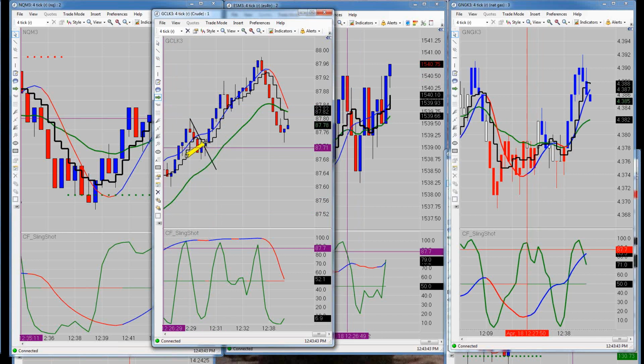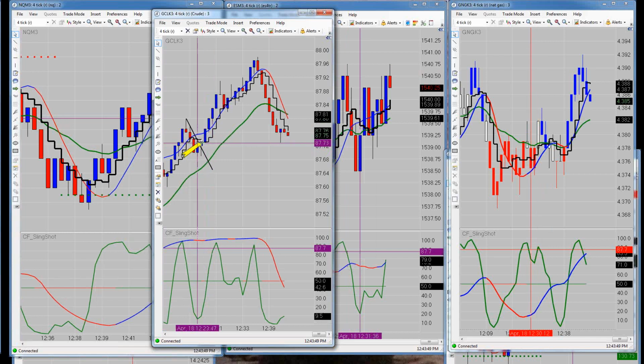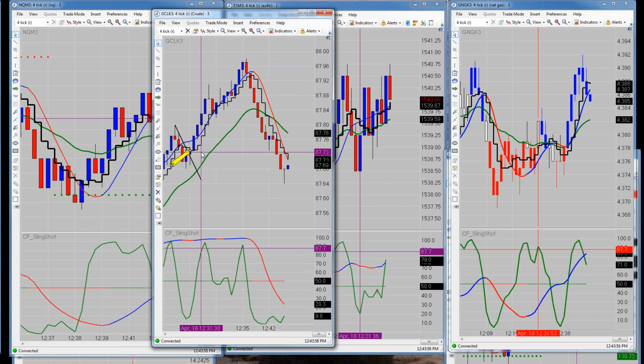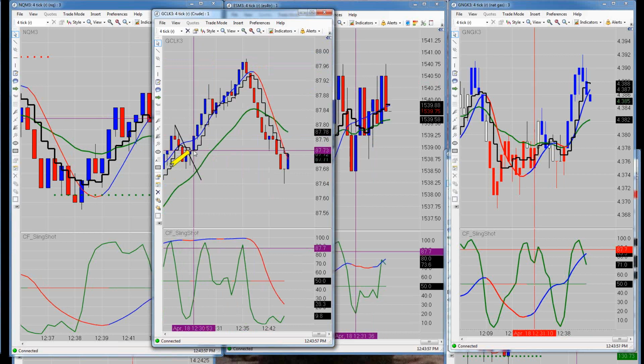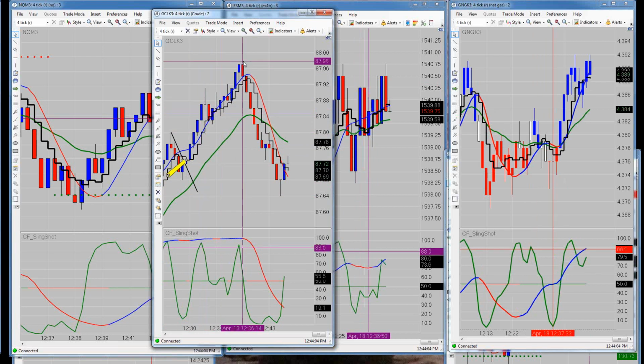So you would have been looking to enter right there, give or take 1 tick, 87.73, 87.74, right about there. It ran all the way up to 87.98. Now, if I had an 8-tick bracket on, we'll say, my stop would have been down here, and my target would have been right about here. So we left all that on the table.